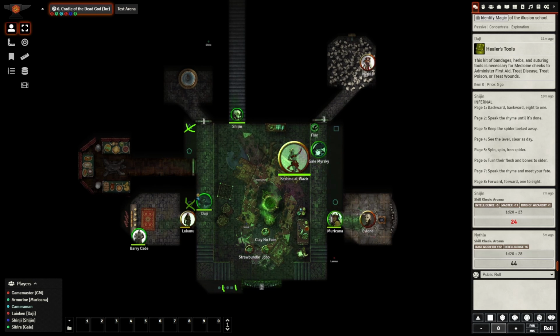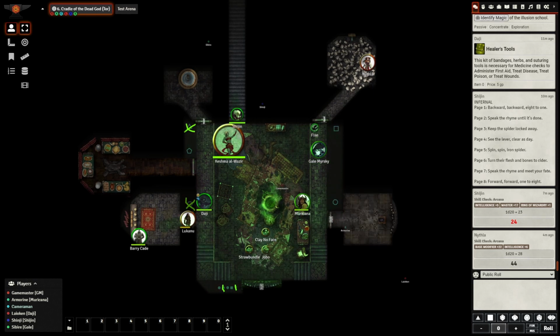Also, it's worth noting for Pathfinder, there are no passive skills. Somebody is selecting Keshma. Stop it. Arm, unselect Keshma. Click in space and then click Murakana. Got it. Great. Sorry. What I was going to say before I yelled at you is there is no passive perception in 2E. So if you want to perceive a room, you have to perceive a room. Hopefully that makes sense.